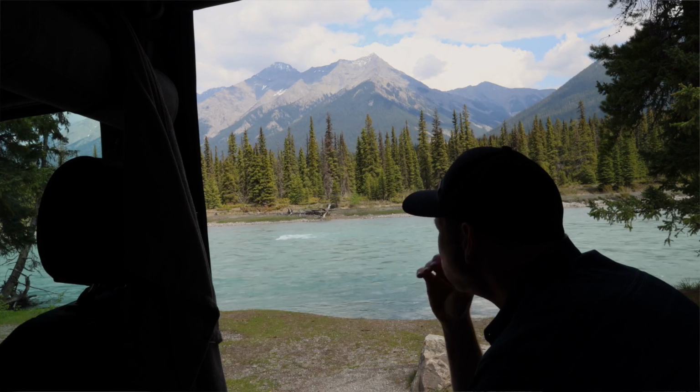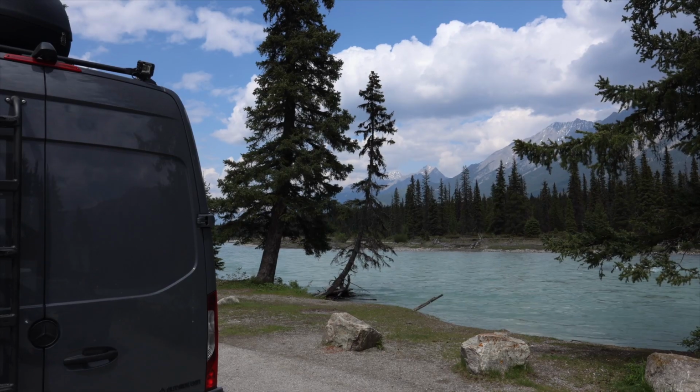So we're continuing our drive towards Banff. We are driving now through the Kootenay National Park. We just had a nice little picnic lunch right by the river. And just before lunch, we had a stop off at Radium Hot Springs where we did a bit of a dip in the pool for about an hour or so. It was really nice. So we're feeling refreshed and excited to get into Banff.